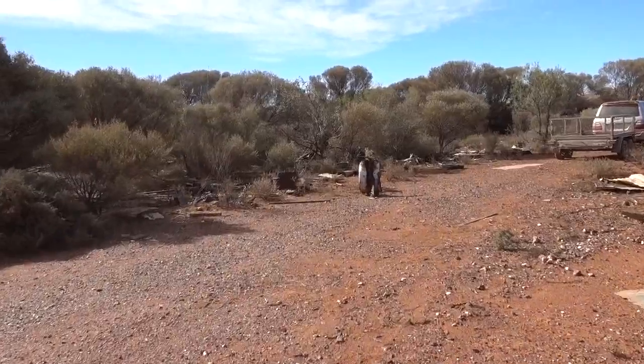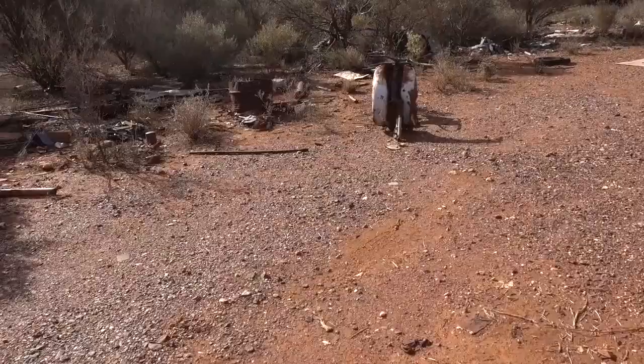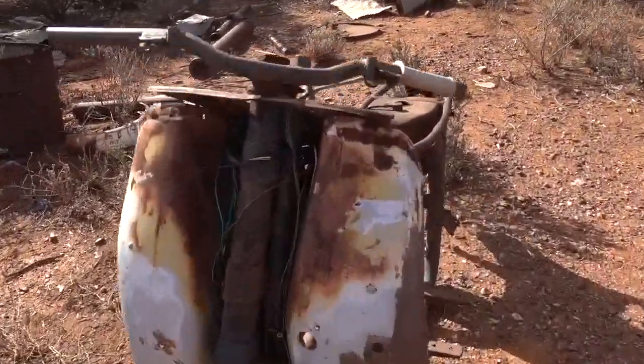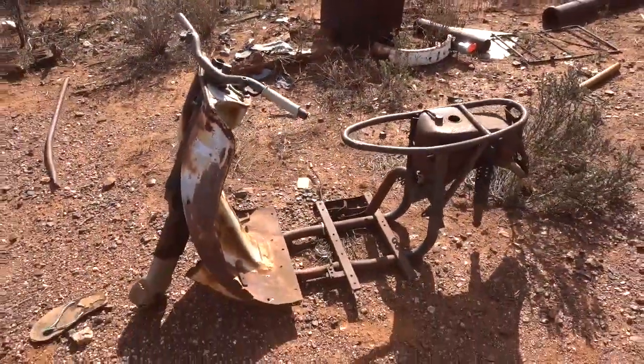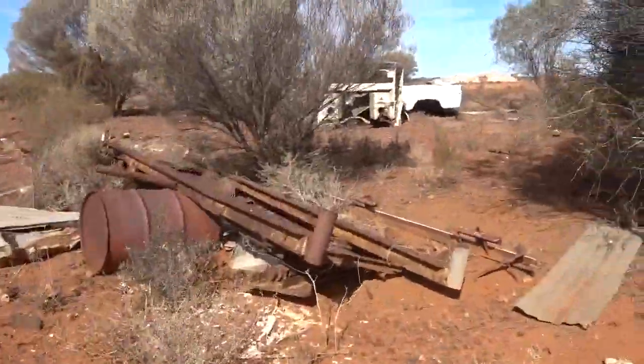Like this, what appears to be a Vespa scooter. I mean, who needs one of these in the outback of Australia? It appears to be a Vespa, but it looks like it's got, what's that, Tiger, by the looks of it. I don't think she'll be going anywhere anytime soon. Bit worn out, bit run down. Let's check out these trucks over here.